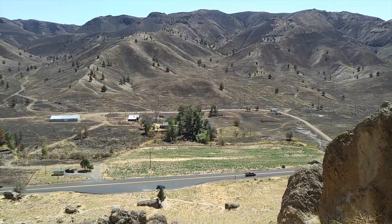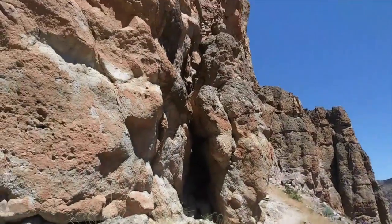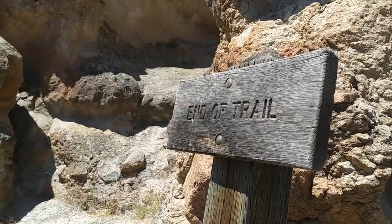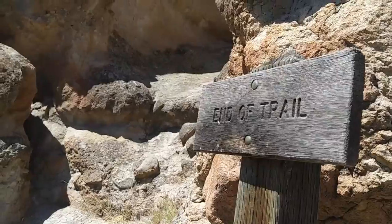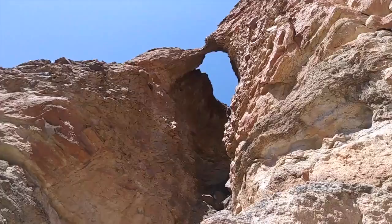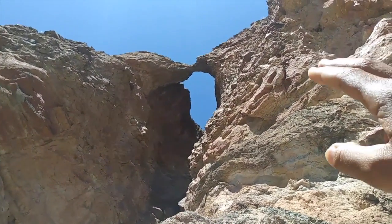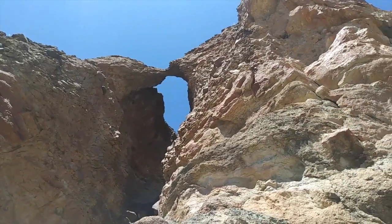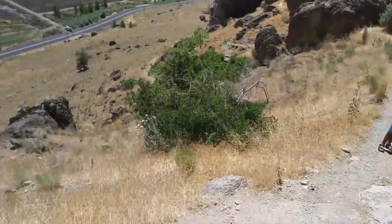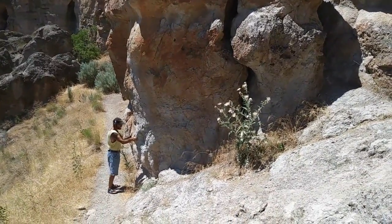So, didn't really bargain for that. No. It's pretty high up here. Way high. Get to see a sign that says end of trail. But this is the Clarno Arch. Wow. It's almost like you can go into another portal. Yeah. Or lose your life falling back that way. Yeah. This is the highest I've ever climbed.